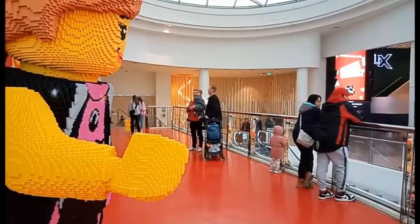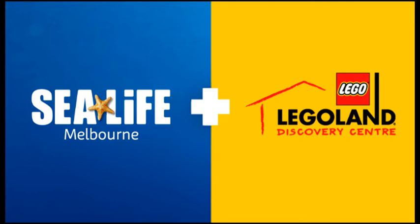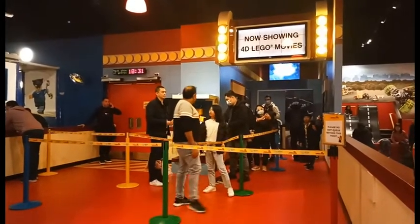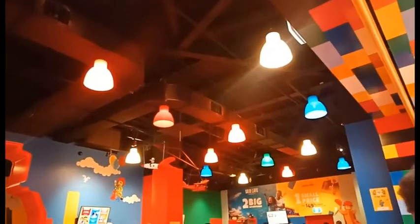With Legoland, if you want to join the membership, it entitles you to go to the Melbourne Aquarium as well. With the membership, it's unlimited entry for the whole year. You can go as many times as you like. One membership for two places, so I think it's quite worth it.